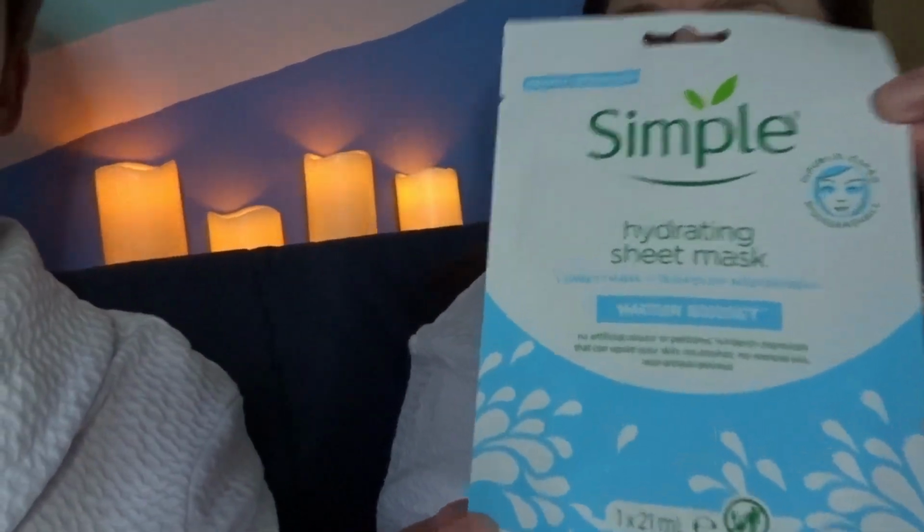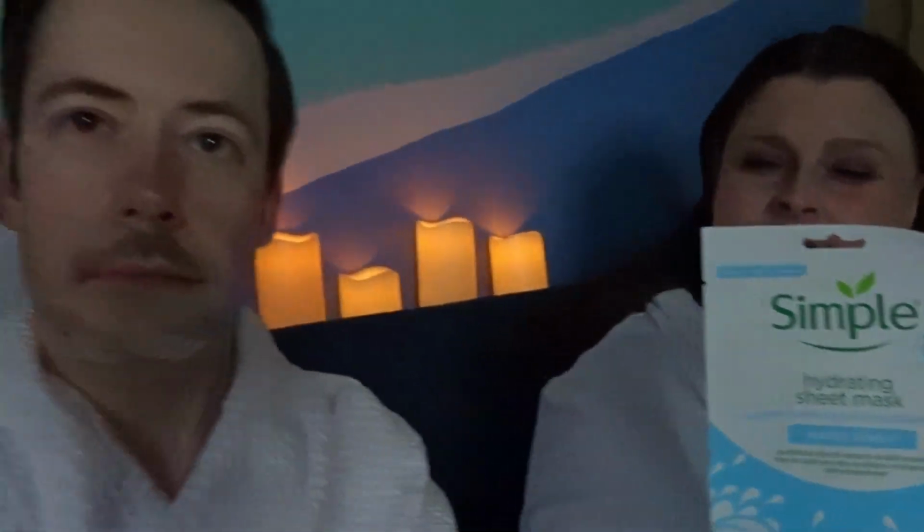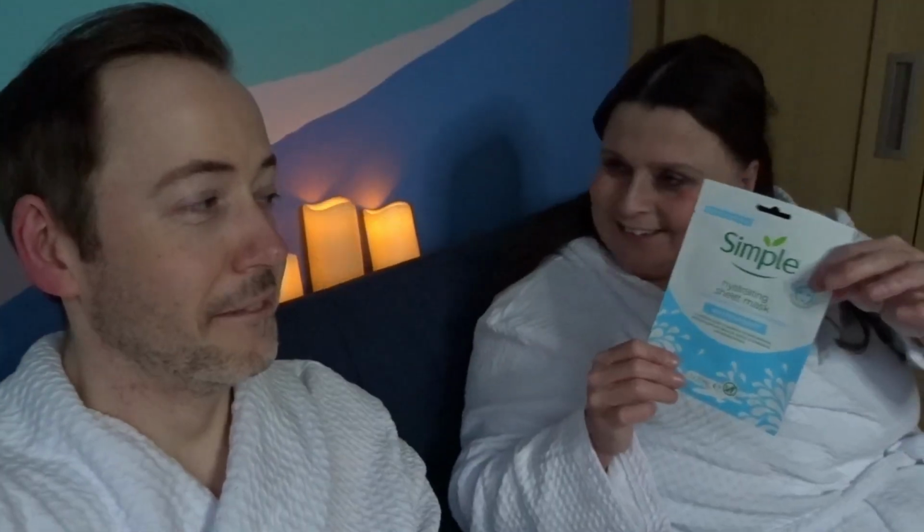And then we've got these. It's a simple hydrating sheet mask. I've done lots of research and this was the best one. It said it was good for sensitive skin. It was from Superdrug. It was £3, so quite expensive, I think, but not as expensive as some of them you can get. Should we do these? Yeah. We'll put the camera down because we don't want it to fall in the tub.